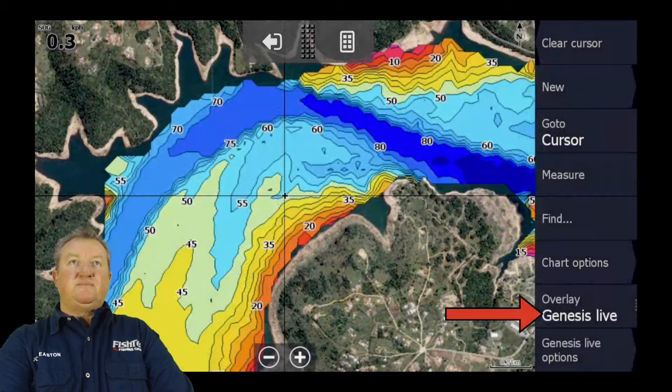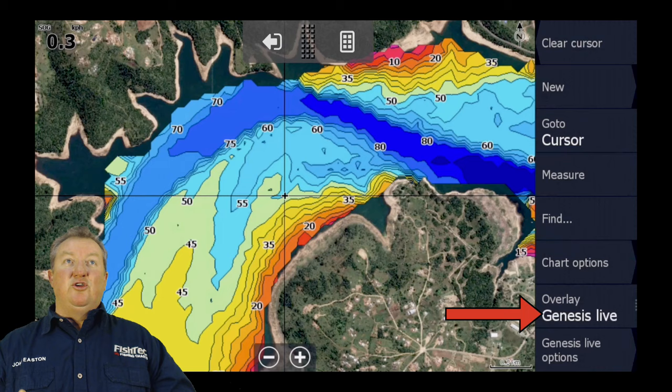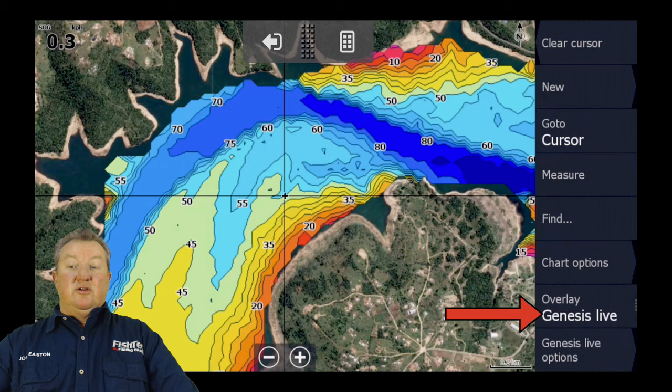And one of the big things that was so awesome about Genesis Live, and it happened pretty quickly, pretty much off the bat, you could do custom shading. Go onto YouTube, have a look at my videos. You'll see custom shading of Genesis Live. Quite a nice video that.